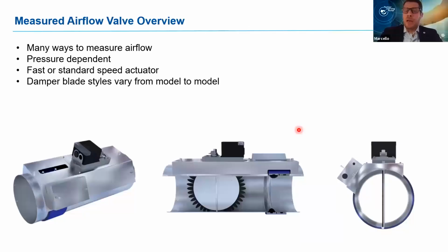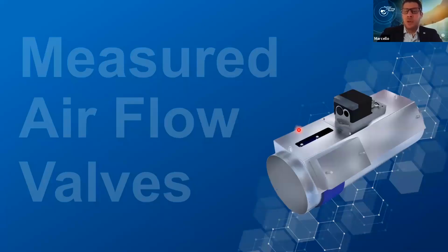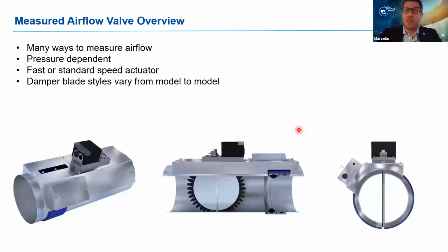We also have measure airflow valves, which look like the VAV boxes to some degree. So those are closed loop valves. They measure variables and they react against those changes. We have many ways to measure airflow. We can measure the differential pressure. We can use vortex sensors. We can use different types of sensors to measure airflow. It's still pressure independent. So in case of pressure changes, there is a direct implication on the airflow as well.